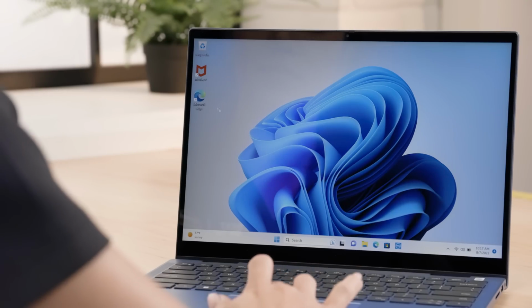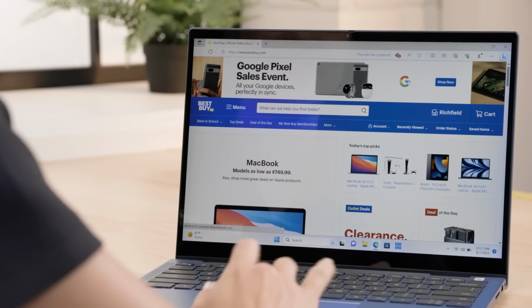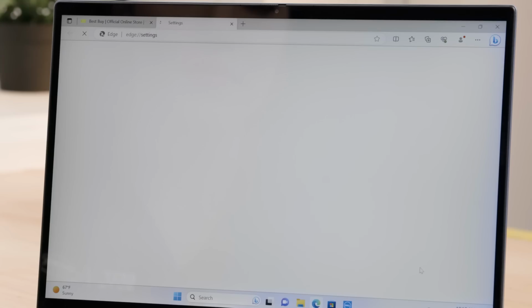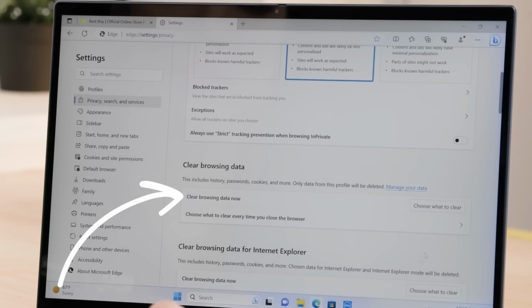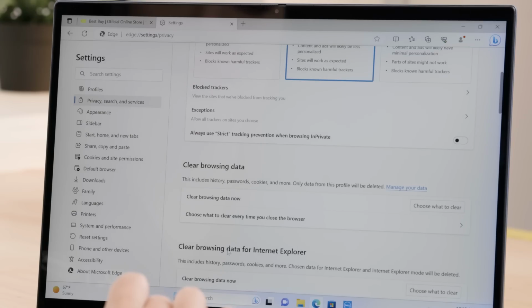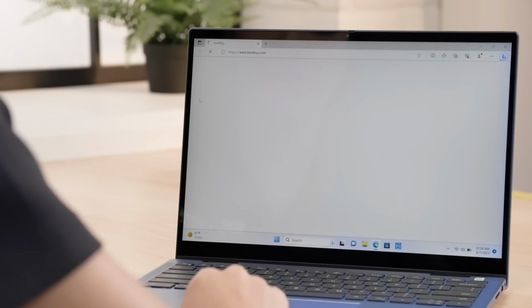I'm using Microsoft Edge, so I'll start by opening it. Click on the 3 horizontal dots on the top right corner. From the drop-down, click Settings, then Privacy, Search and Services. Find Clear Browsing Data and select it. A box will appear under Time Range. Select All Time and hit Clear Now. This will remove temporary files, cookies, and browsing history. Then, close and reopen your browser for the changes to apply.